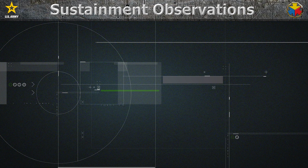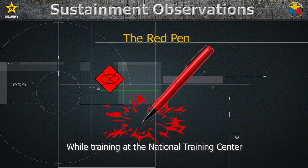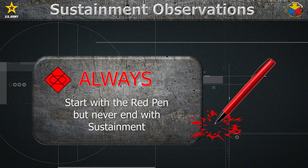What we're going to start with is the red pen. Our Commander of Operations Group and our CG here at Fort Irwin will always tell you while you're training here at the National Training Center to always start with the red pen. As in, always start planning your operations with the enemy that you're fighting in mind. But I want to add something to this. Always start with the red pen, but never ever end with sustainment.